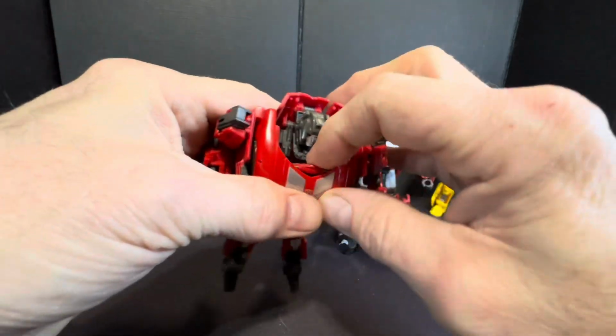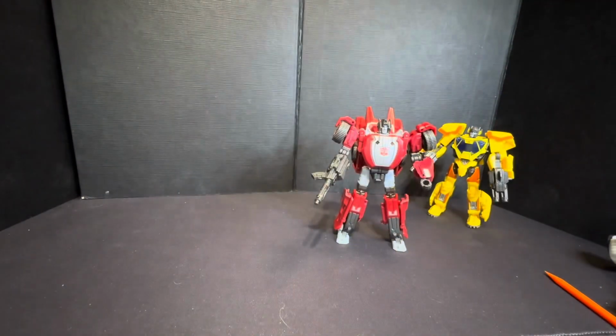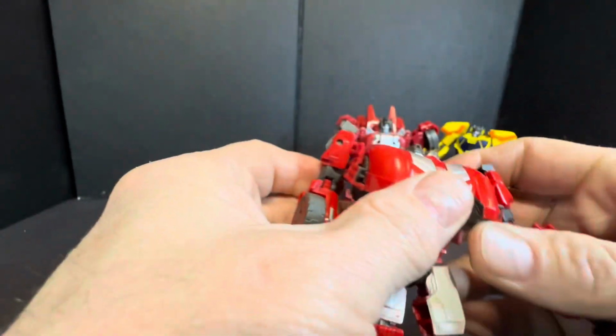He's got that cavity right there, which they could have done better. Oh shit! Did I just break it? Nope, nope. Just popped the thing off. He lost his bloody head. Like the worst English accent ever.